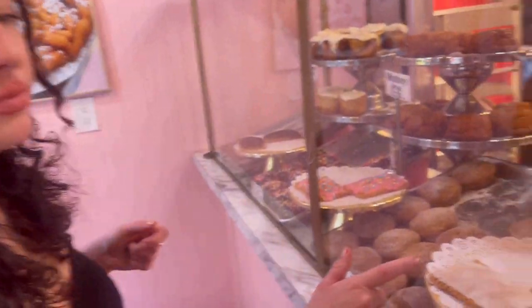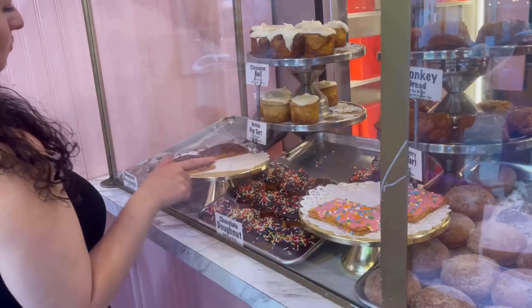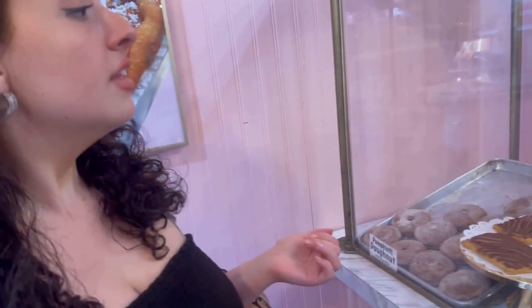Craving a Pop Tart. I came already to get it. Pop Tart. Then they have entire cakes that you can get for your birthday.